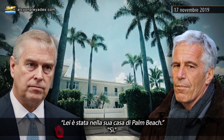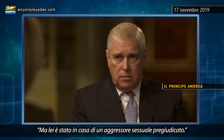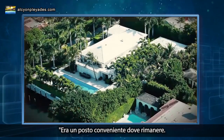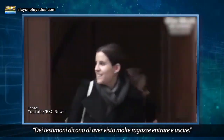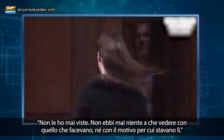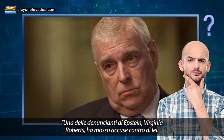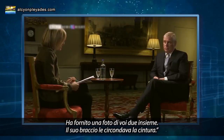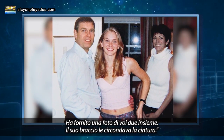You've stayed at his home in Palm Beach, yes, but you were staying at the house of a convicted sex offender. It was a convenient place to stay. Witnesses say they saw many young girls coming and going. I never saw them. What they were doing and why they were there, I had nothing to do with. One of Epstein's accusers, Virginia Roberts, has made allegations against you. She provided a photo of the two of you together. Your arm was around her waist.